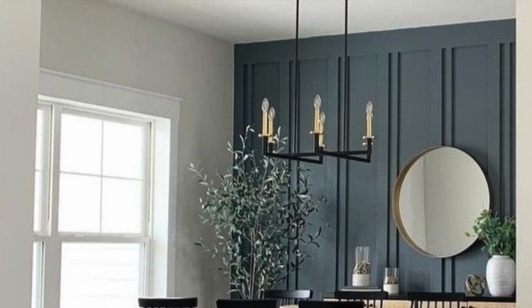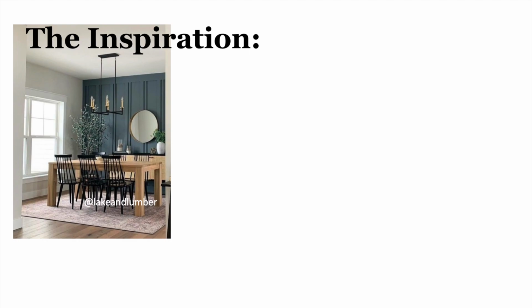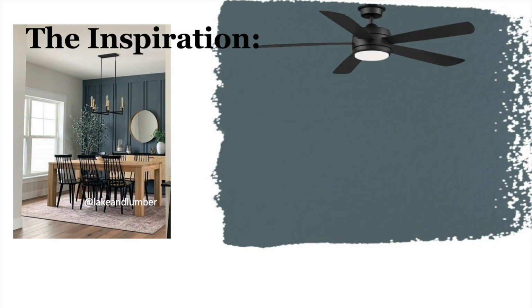There were so many amazing rooms online, but this one from Lake and Lumber stole my heart. With that inspiration in mind, I found the perfect paint color, Stormchaser by Magnolia Homes. I love that chandelier, but I have to be practical, so I went with a black contemporary looking fan.